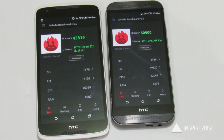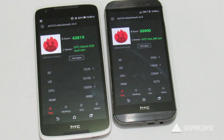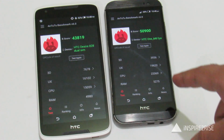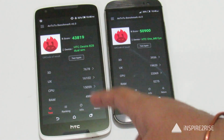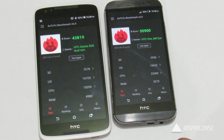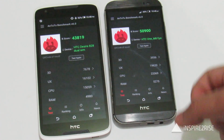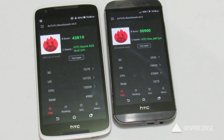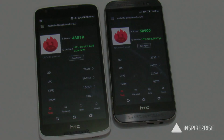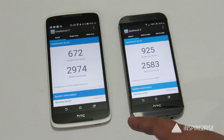So the final score that we got on both of these smartphones is 43,819 on the HTC Desire 828 and 50,900 on the HTC One M8 Eye. Both of them have high performance mode enabled. In terms of 3D scores, the HTC Desire 828 is considerably higher at 7,678, while the HTC One M8 Eye does lag behind that, but in terms of UX, CPU and RAM scores, it is way ahead of the HTC Desire 828.